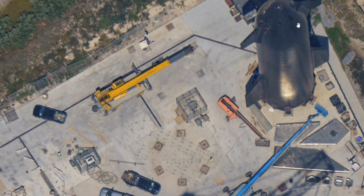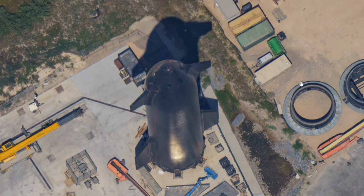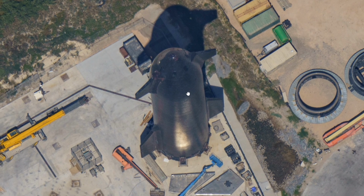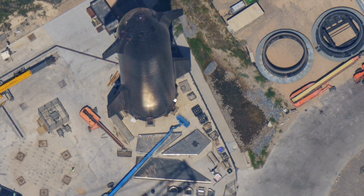So on this photo, we can see Ship 20's tiles have been replaced. I have no idea why, possibly just for visuals, just to make it look pretty. It could be a test fitting new tile installation methods. I really don't know. Yeah, we talked about it last week, and that seems to be the most possible answer, that they're just practicing installation methods on those particular areas. At least that seems to be the most convincing reason why they're doing that.